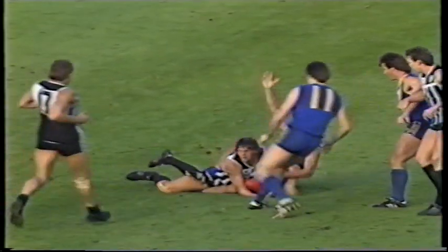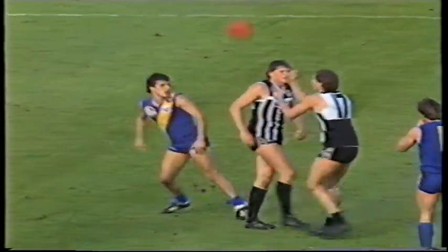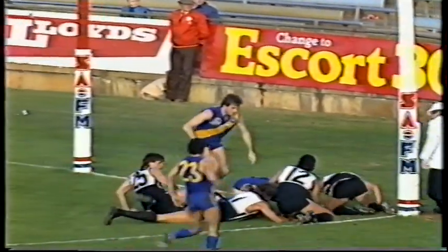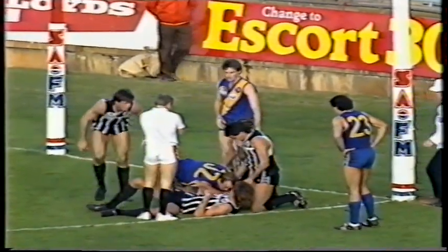Harris in the back, that must be. No, holding the ball. I thought Panagaris actually sat on top of him, crawled over the top of him, and then he ends up getting the free. It's too much for me, Peter. He plays it on. Oh, what a great kick. It's got distance. Phelps is back there. Can't mark the ball. Off hands it goes. Big chance for the Eagles. They can't push it through. And the umpire's going to bounce it.